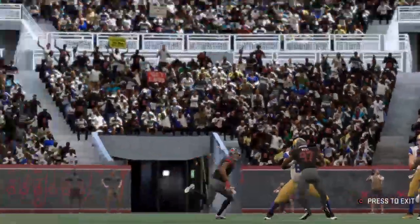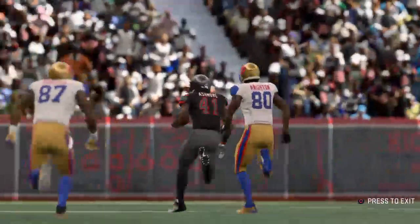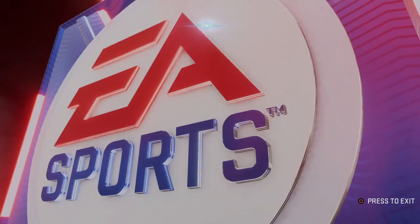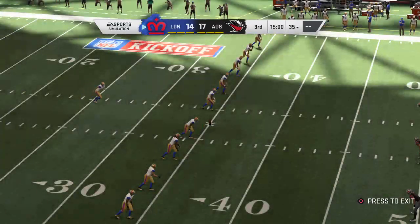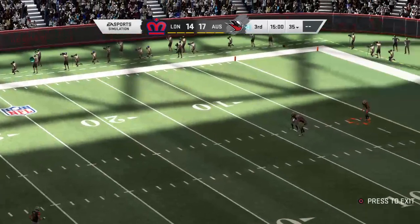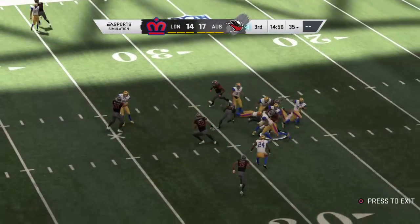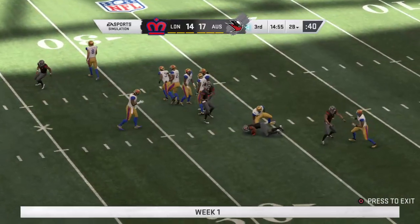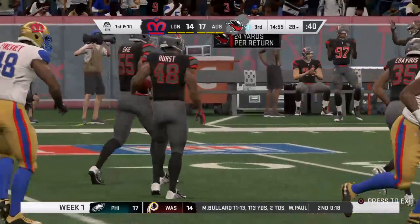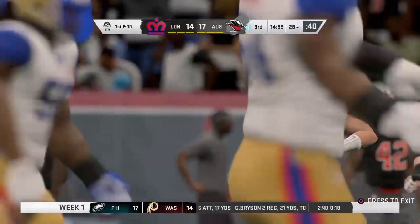Meanwhile, in our game, it's been the Desperados defense who has gotten them into the lead as we send it back to Austin, Texas. We are ready for the kickoff. Austin gets the ball first, attacking from right to left. And the returner, number 48, Hurst, that's Corey Hurst, gets it up to the 28.